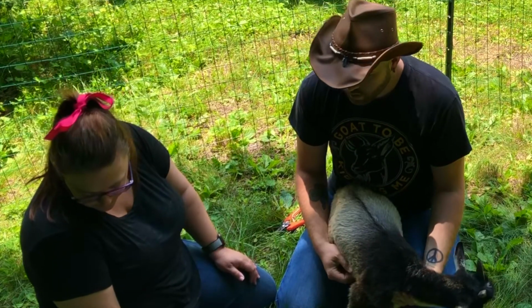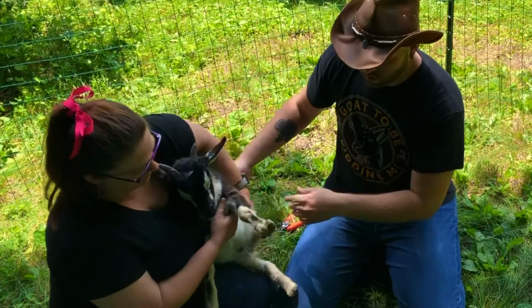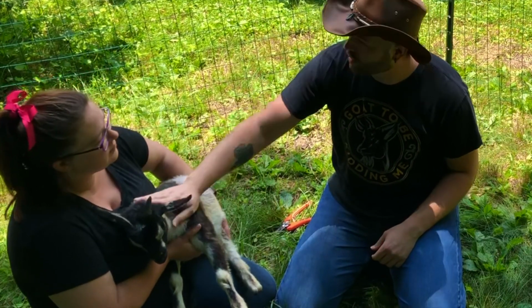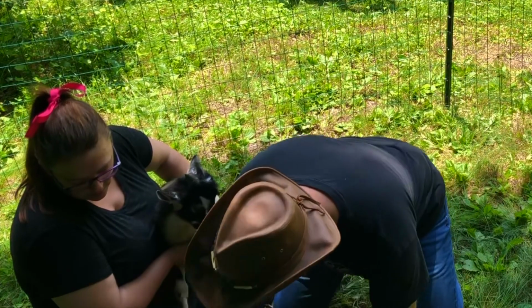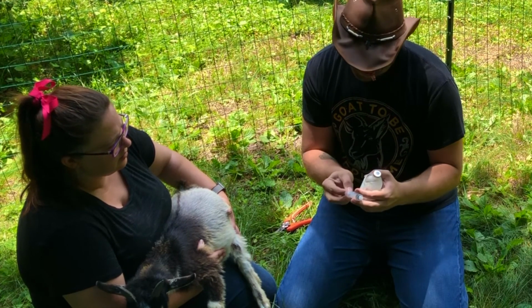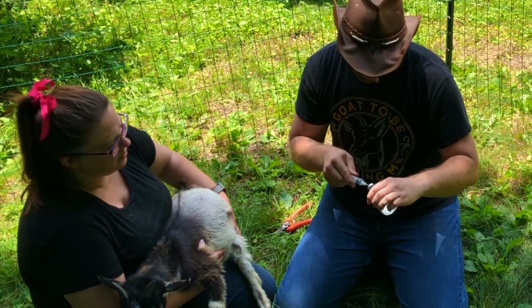Okay. Now we're going to have you hold him, because now what I want to do is give him the Banamine, which is going to be like a little slight painkiller for the castration. Give that time to kick in while we mess with Bubbles. And they're going to get very low doses too, because they're just so small. Probably only about 1/2 ml each.